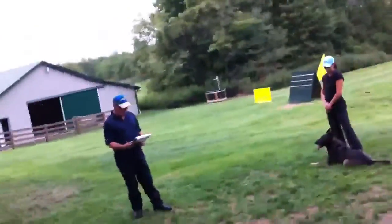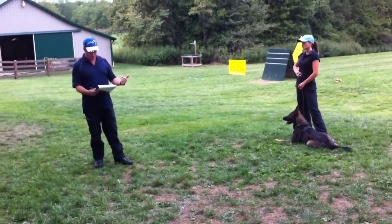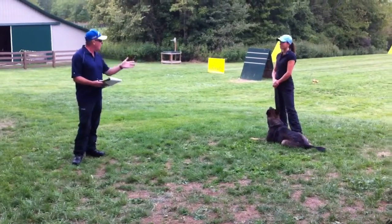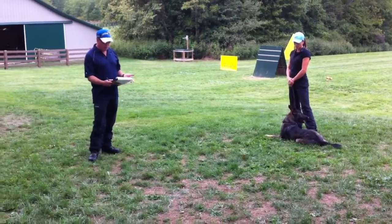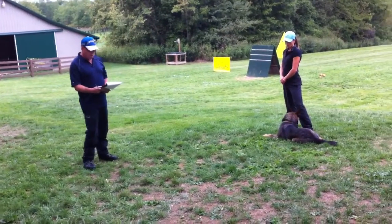Okay, so anyway, retrieve over the hurdle. The basic is correct. The jump out is correct. The pickup is nice and clean. The jump back is correct. She's slightly crooked in the front because she kind of came around. The hold is nice and firm. The release is correct and the finish is there. It's a low excellent.